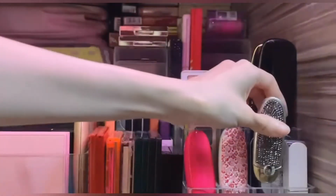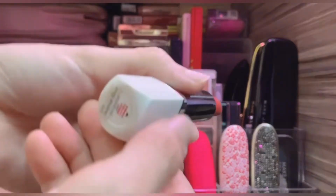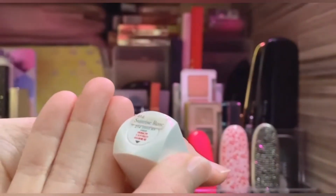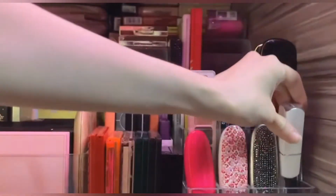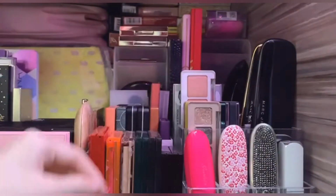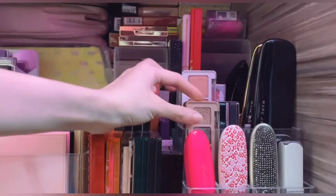And I got this Lineage lipstick that I got about a year ago. This is a very nice corally kind of shade. So this one is in the shade Sunrise Rose. I paste the shade name over there so I remember what it is. And then over here at the back, I have my Natasha Denona mini palettes.